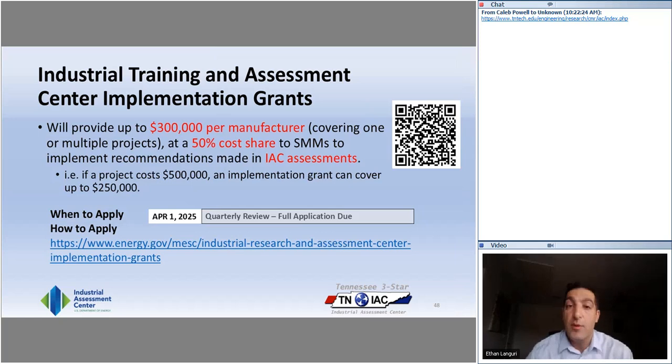The IAC has an implementation grant that can cover up to $300,000 per manufacturer doing an energy assessment. This is a federal grant. I don't know, with all the news and recent changes, but we had a meeting yesterday with our program managers, and this grant, as I speak right now, is still out there and receiving applications. The chance to win these is very high.